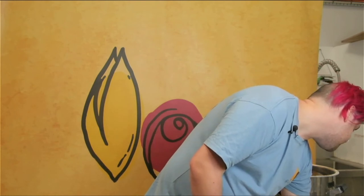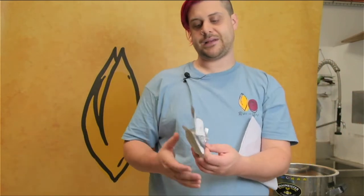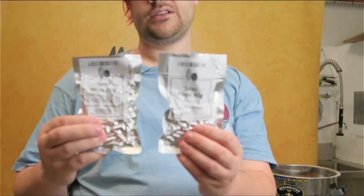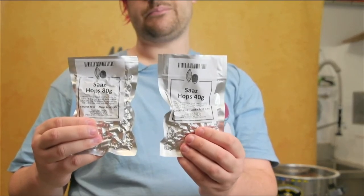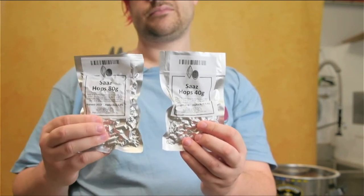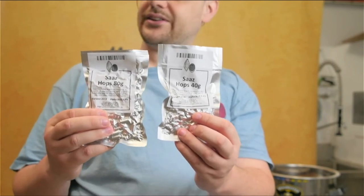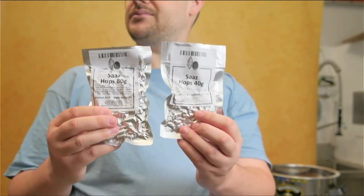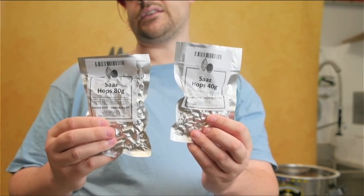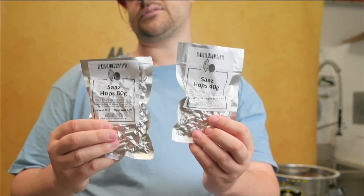One of them has an alpha acid of 2.9, the other one has an alpha acid of 3.4. I'm going to hold those up to the camera, just to show the people. So these are obviously packaged from different bags. We label all of our hop bags with the alpha acid percentage. So the 40 gram bag obviously got packaged from a different pack from the Czech Republic than this one, so they've got different alpha acid percentages. I calculated it to need 120 grams, so yeah, this might throw a spanner in the works. We'll see how it goes.